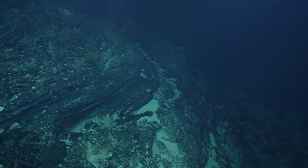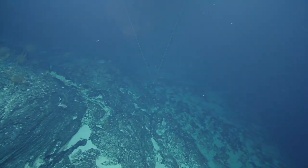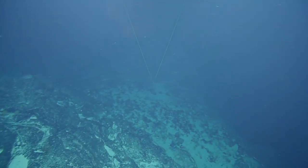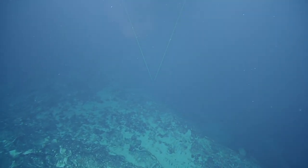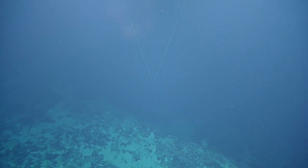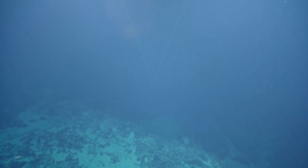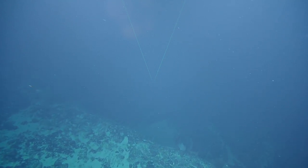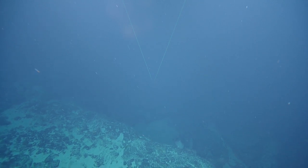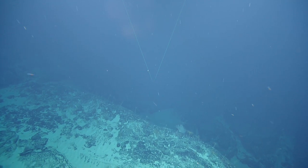Oh man, you can see where we all came from. Okay, we're going to have to head down the hill if we want to go west. I feel like we're looking into the abyss.